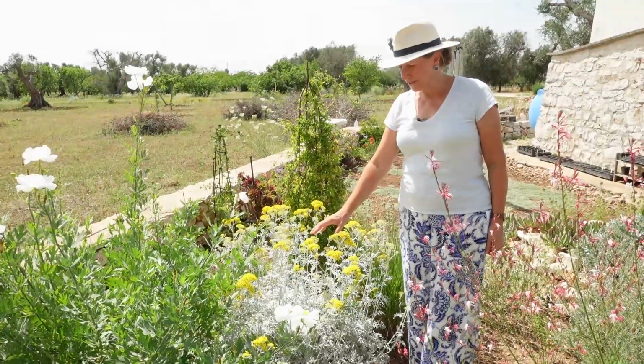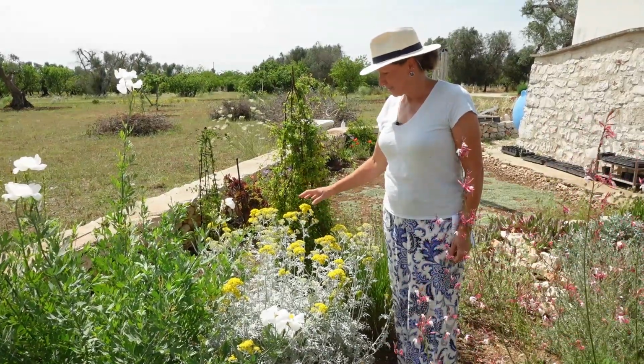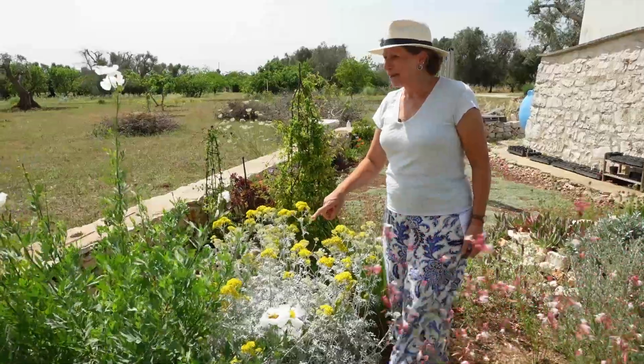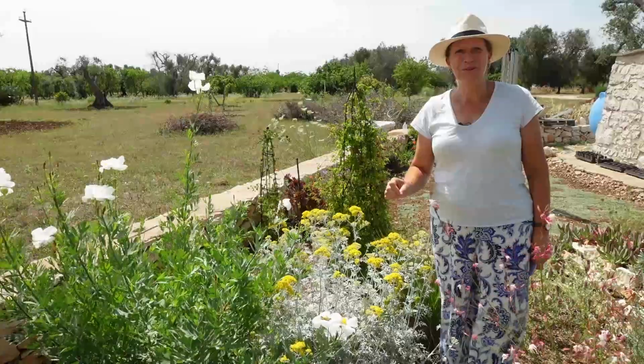We've got two different types of Senecio. This is a Senecio cineraria, and it seems to attract, oh look, oh my goodness, just remind myself what it's called now. That threw me completely. A small blue butterfly.